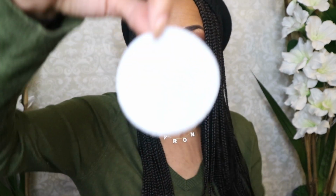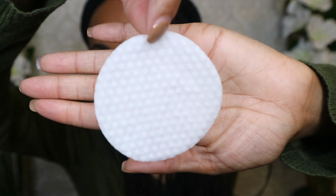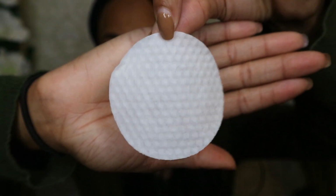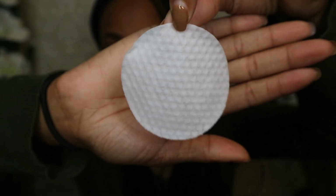Now, you use this in conjunction with the pore pads. So what you do is you use the pore pads first. There's two different sides. This is the side that you would exfoliate with, and then the other side is flat. Once you're done exfoliating with the one side, then you'll go back with the flat side. And then what you'll do is you'll go with this.